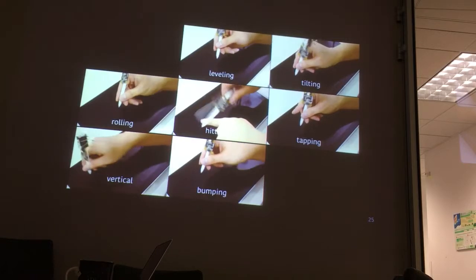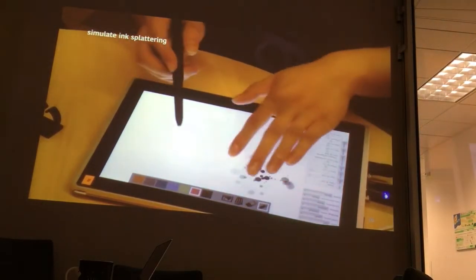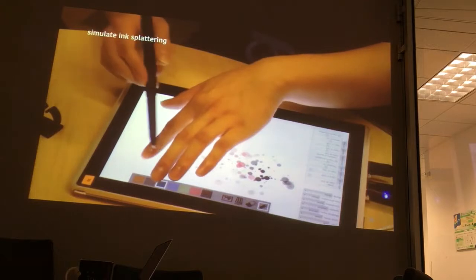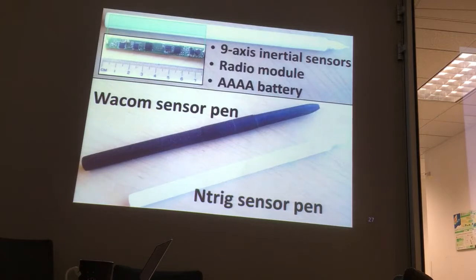Amongst these explorations, something really interesting came to me, which is we can enable interactions such as splattering ink on a digital canvas by hitting the stylus on the user's finger, which really mimics the way artists creatively use a paintbrush in the physical world. And you probably also noticed that in this video, I already upgraded the stylus. Working with the hardware lab in Microsoft Research, we were able to build this circuit board that contains a 9-axis inertial sensor, a radio module, and a battery, all fit into the form factor of a stylus.